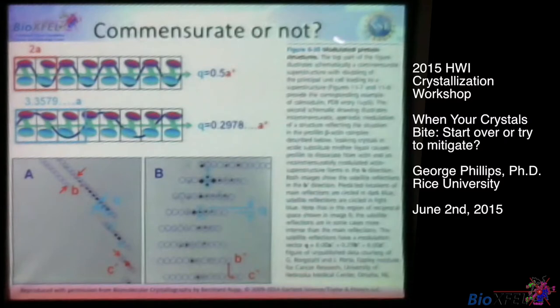You can also have an incommensurate relationship of this vector with respect to the transverse displacements, and that gives rise to other kinds of effects. So you wind up with these spots that are almost there but not quite, or in the case of commensurate, sometimes you wind up with extra spots.